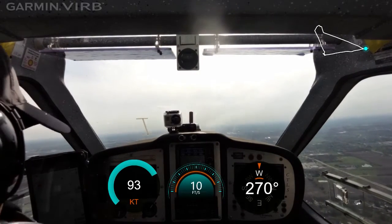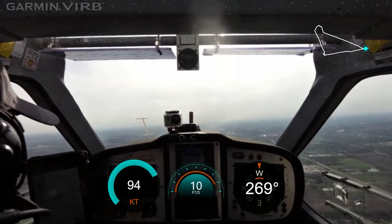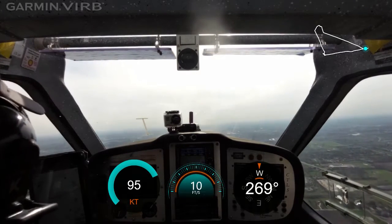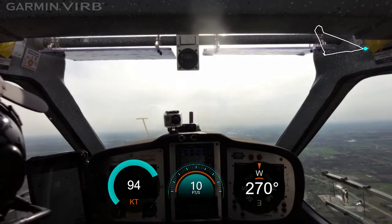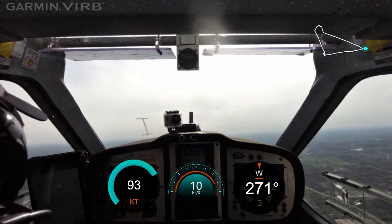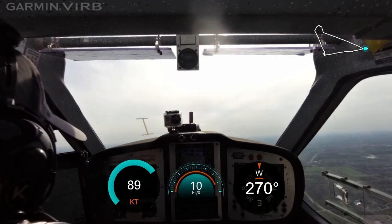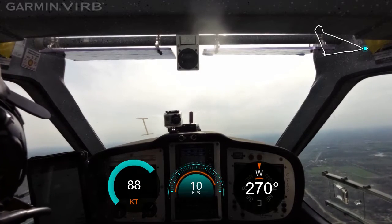Milwaukee approach, 747 Juliet Delta. Light Sport 747 Juliet Delta, Milwaukee departure, ident, say altitude leaving. Ident, 2,000 feet up to 4,500. 747 Juliet Delta, radar contact 3 miles west of Racine, contact Milwaukee approach 125.35. Good day. 125.35, thank you.